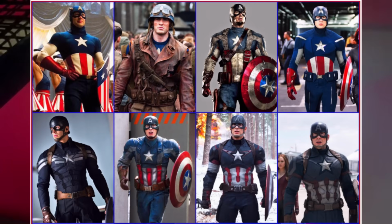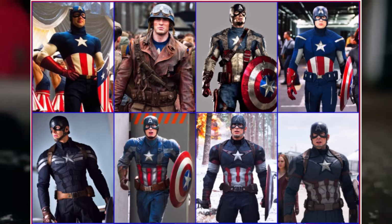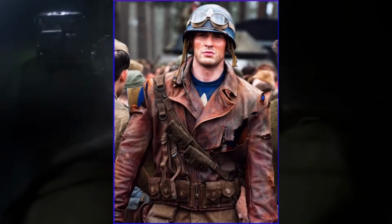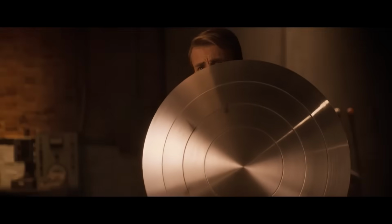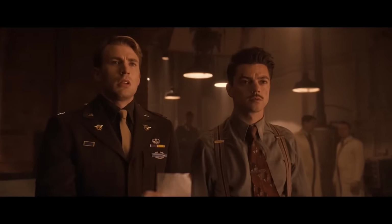Let's go back to that collage of Cap's costumes. Thanks to whoever made this and put it up on Reddit, by the way. I couldn't find your username, but kudos. So, Steve becomes disillusioned with being a USA poster boy, grabs a jacket and helmet, and goes behind enemy lines to save soldiers from Hydra. When he comes back, he's proven himself, and he starts working with Howard Stark and the best minds behind the Allied war effort to help design his World War II costume and iconic shield.